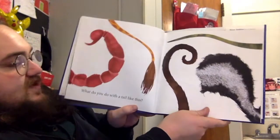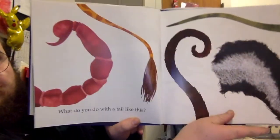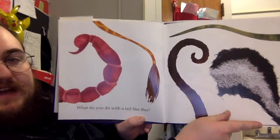What would you do with a tail like this? Go ahead and take a look there and get some guesses in your brain.